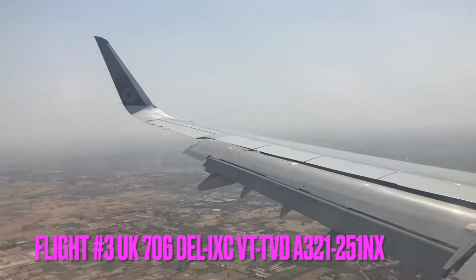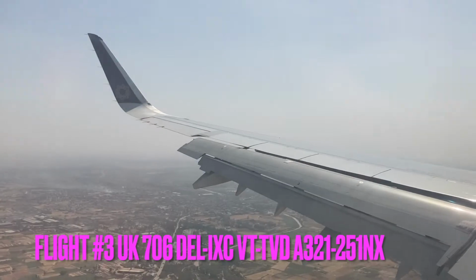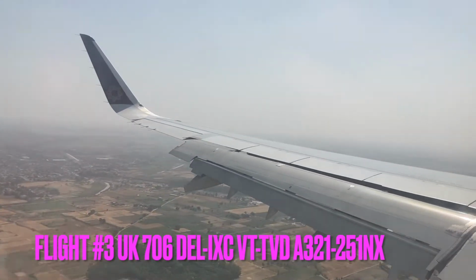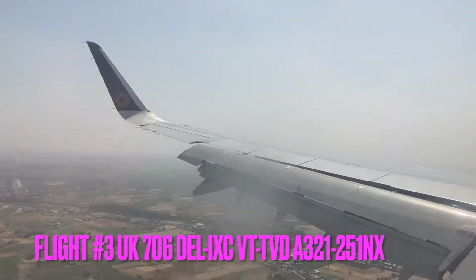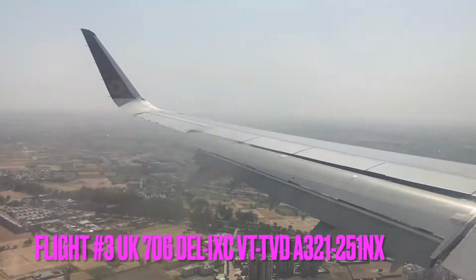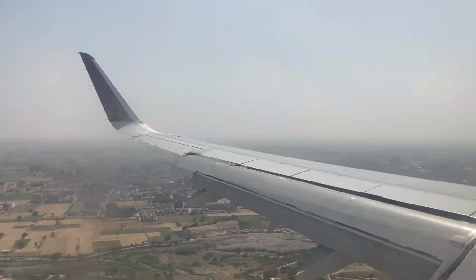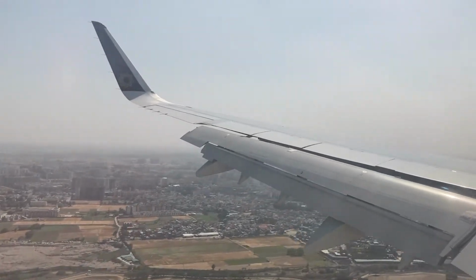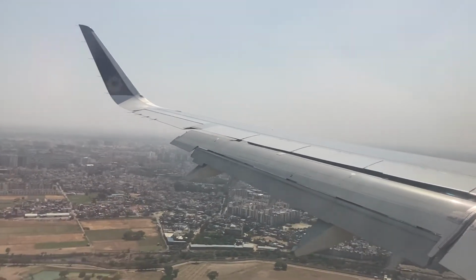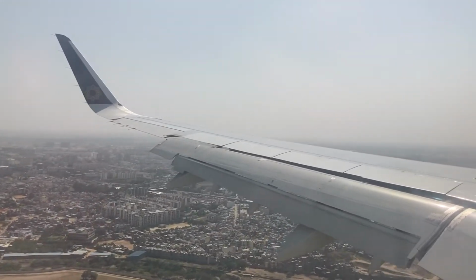But I really did enjoy our approach into Chandigarh Airport over the fields of Haryana and Punjab. Now, Chandigarh Airport is the Indian Air Force's largest logistics base in North India, and as such, taking pictures or videos on the air side is not allowed. So I cut the landing video off just as we touched down. Keep on watching for the return flight now from Chandigarh to Delhi.